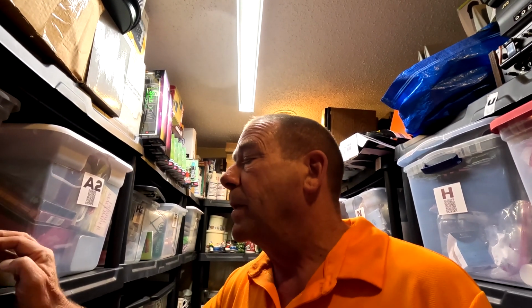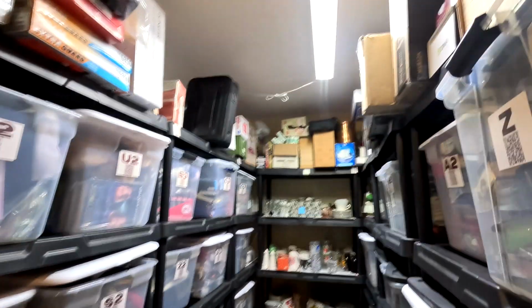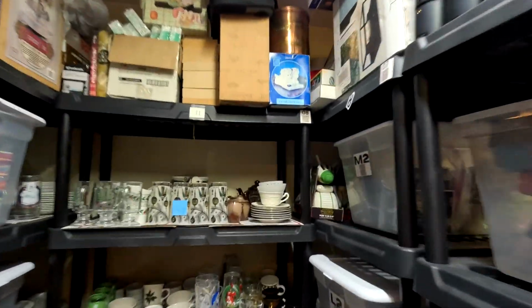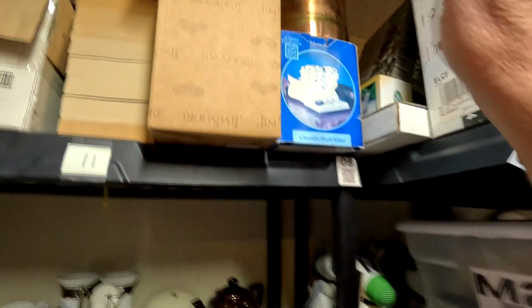So this is, and I lotted them all together. I just wanted to move them all out. A lot of 9 Sylvania 32-watt circular lamps. And this is not in inventory, but I do know where they're at. I believe they're right up here. Should be right back there.